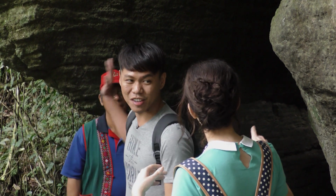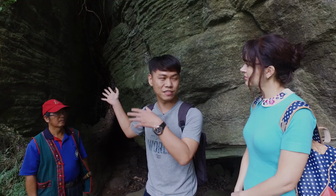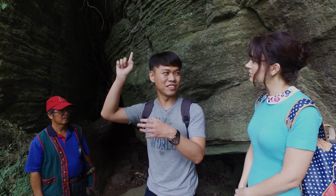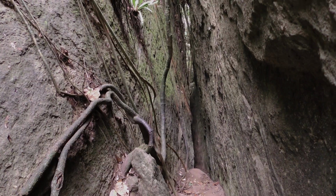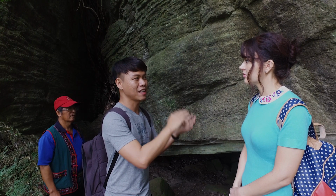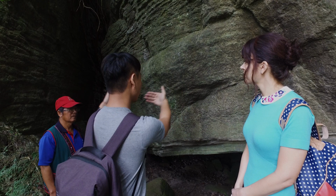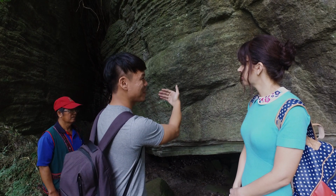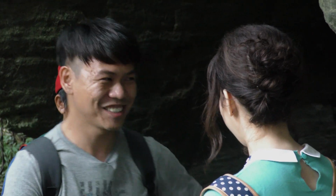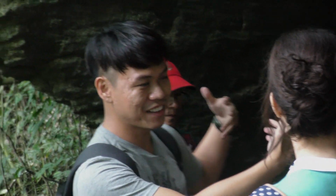So the next stop here is called One Light Sky, because when you go through this very, very narrow path and look up at the sky, you see the sky is just like one line. This place has been through earthquakes and typhoons, and it gets closer and closer. It's not because we are getting fatter and fatter. Oh, it's just because of this earthquake thing.